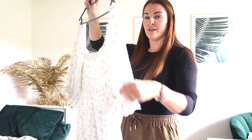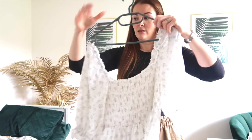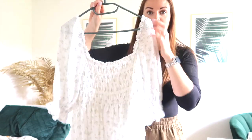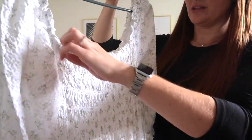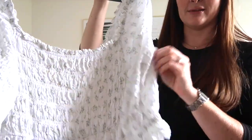But I absolutely love this. I could probably get a better hanger for it because that's not going to do the shoulders any good. There we go. But it's got this frill detail all around the sleeves. I don't know if you can see that, I'll bring it a bit closer. It is a square neckline. It's got this frill detail all around, on the edge of the sleeves as well. It is puff sleeved, which I absolutely love.